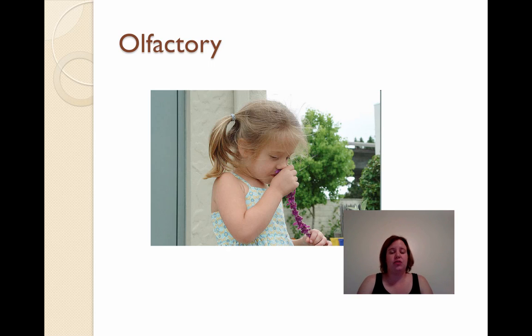Finally, the olfactory, or the smell system, provides information about different types of smell: musty, acrid, putrid, flowery, or pungent. If a person is hypersensitive, they may object to these odors, whereas a hyposensitive individual may ignore unpleasant odors and may sniff people, food, or objects.